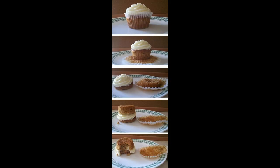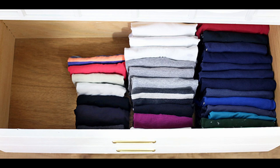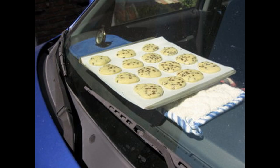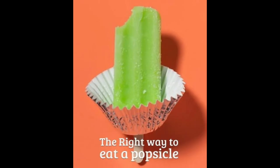How to eat a cupcake properly. Collar irons and hair straighteners are equivalent. To see all of your clothes, stack them vertically. How to properly prepare cookies in the summer. Cleaning a blender. How to properly consume a popsicle.